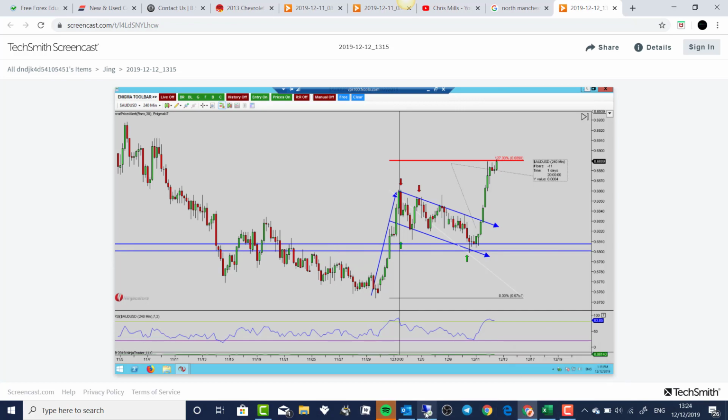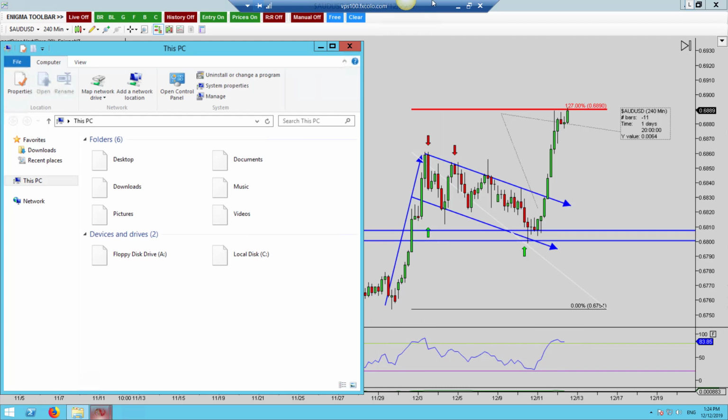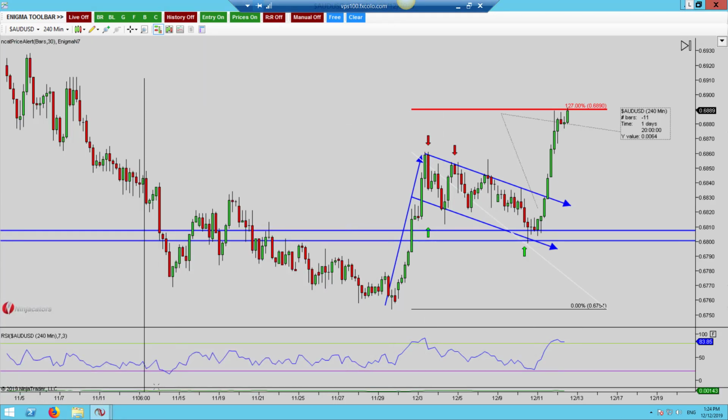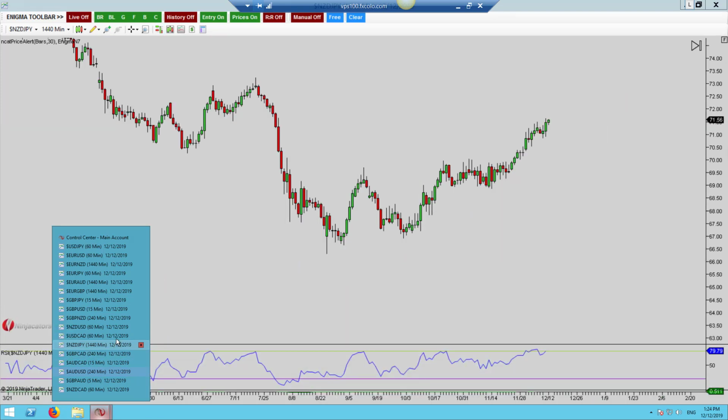What else do we have? Let me go back to other things. Nope, we don't want that. Still working for the laptop, as you can see, guys, so you're probably going to get intermittent cutting out here.